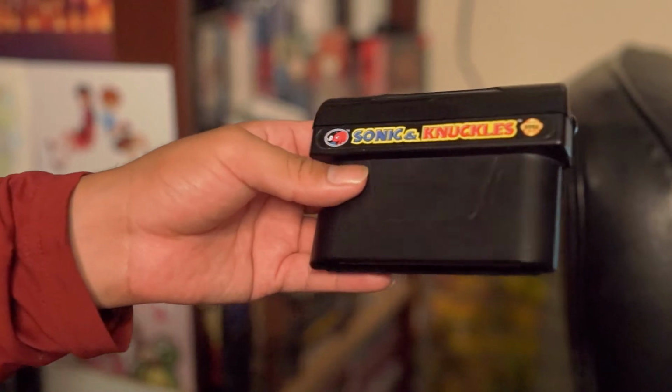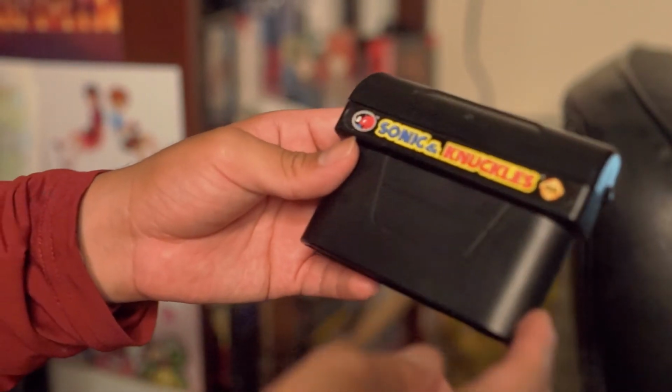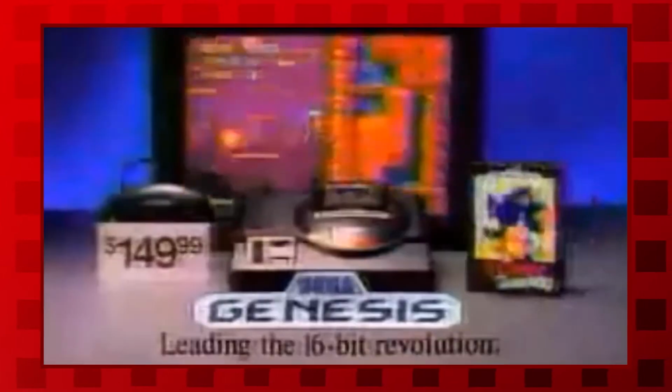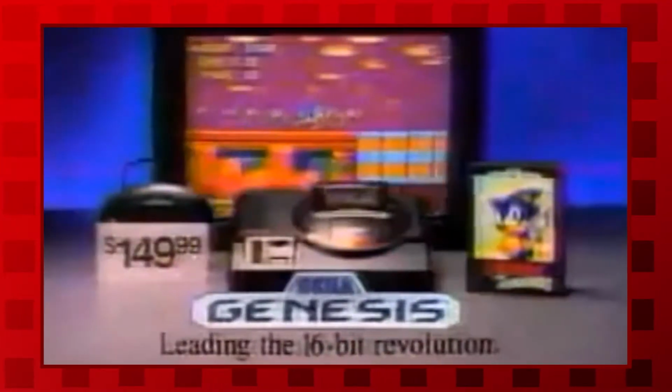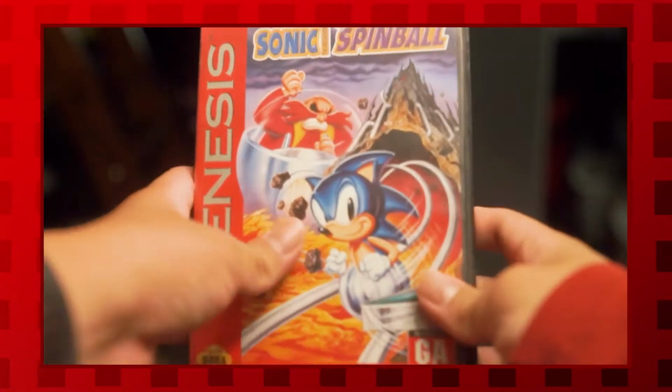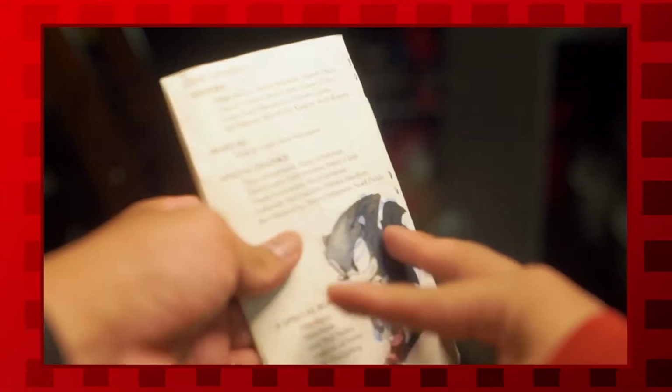Number 5. The pristine Sonic and Knuckles cartridge. I was too young to know what opening a brand new Sega Genesis game was like. As a young kid, my family didn't have a lot of money, so many of these games that they bought for us would usually be secondhand and often had some sort of damage or would be missing something.